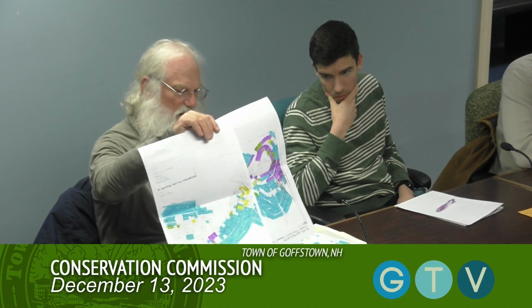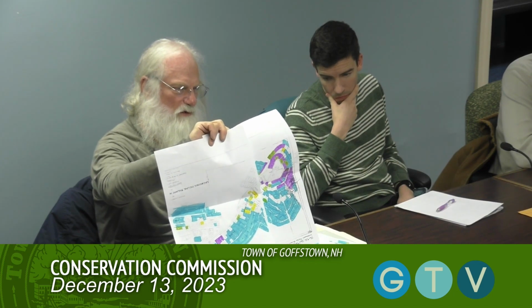Can you tell us what the blue, purple, and yellow are? The blue are all from one big transfer, the Ralph Vogel deed. The yellow was another transfer. The purple ones are privately owned parcels. Ah, okay. So they're not conservation land. And so those are all accounted for. Everything purple is all the private ones.